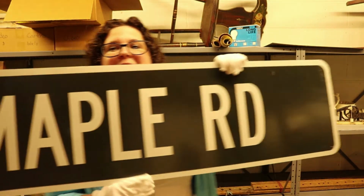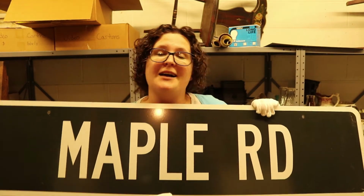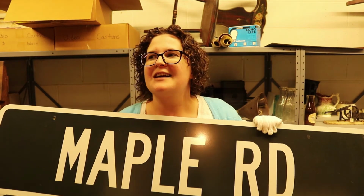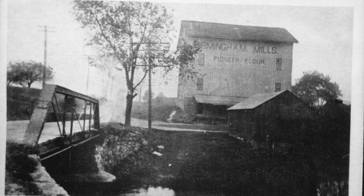This one here says Maple Road, so the street we're on today. And, well, I already mentioned Martha Baldwin once, so let's mention her again. She actually lived down Maple Road, a few houses down from where the museum is today. And at the time that she first lived there, it was called Mill Road, because down by Quarton Lake there was a grain mill. So it kind of made sense. The road going to the mill was going to be called Mill Road.